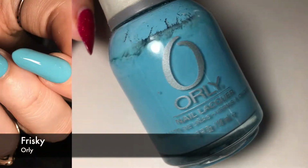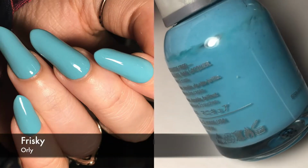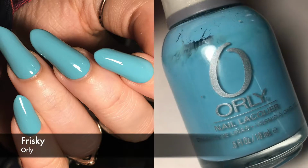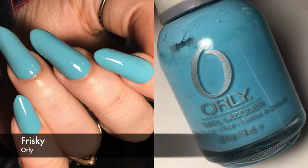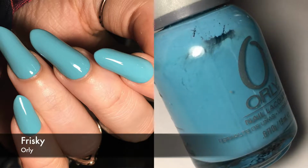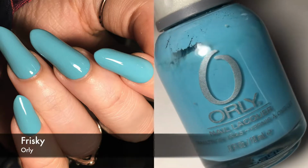Next up we have Orly Frisky. It's a light blue, but it has a bit of green in it. It's a cream polish. I did 2 coats for this, and I really liked it. I've had this polish for a while, but I've never worn it, and I have no idea why, because it's beautiful. I didn't have any problems applying it.